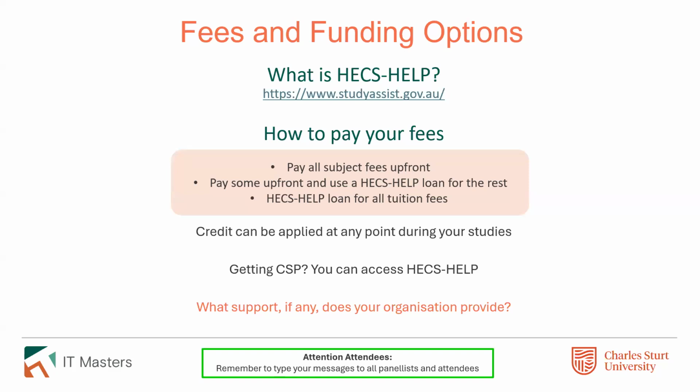If you're not looking to pay upfront, you have the option to choose to defer your loan through HECS-HELP. So HECS-HELP is only available for anyone that is an Australian citizen and is looking at deferring their fees through to the CSP funding there. HECS-HELP is only available for Australian citizens. Another option through HECS-HELP is to split your payments and pay part upfront and defer the rest.